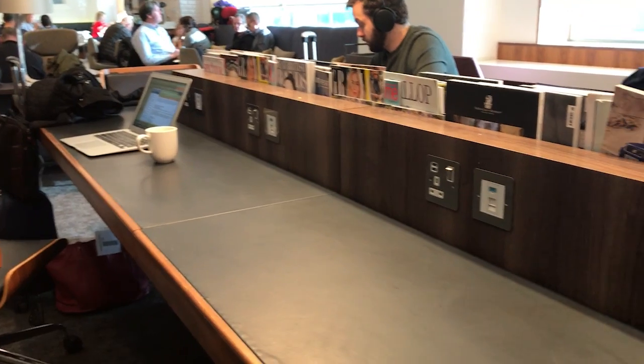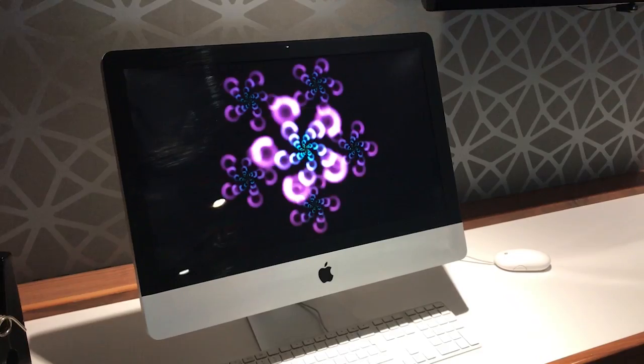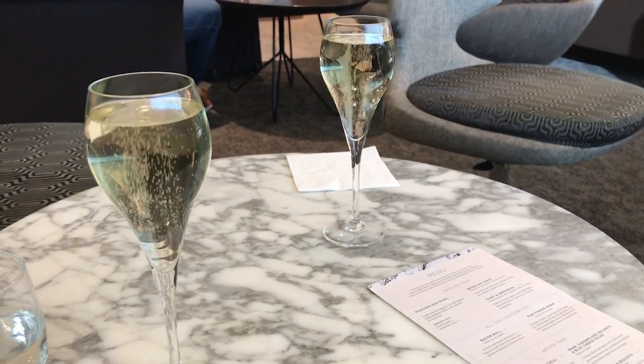There's charging points all over the space, and also lots of quiet little cubby hole areas where you can just get on and do your work quietly or just relax in the lounge. It feels as though a lot of thought and effort has been put into the extra little touches you'd want in your airport lounge experience.